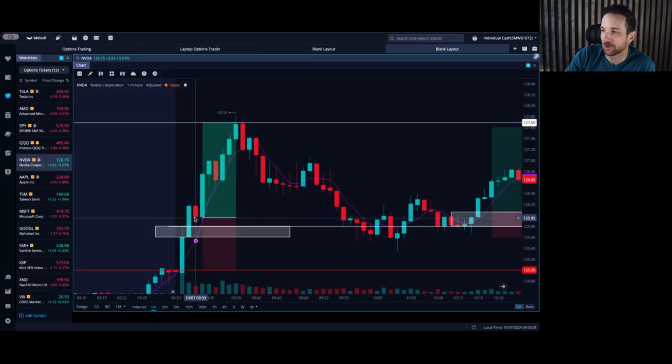This is a perfect hammer candle. I should be entering on that every single time. So frustrating that I didn't. Granted, this particular trade, I did have some valid reasons not to enter it.